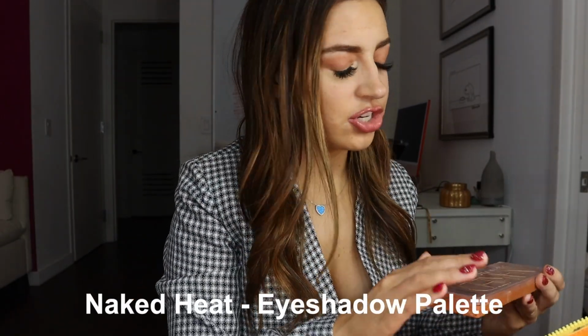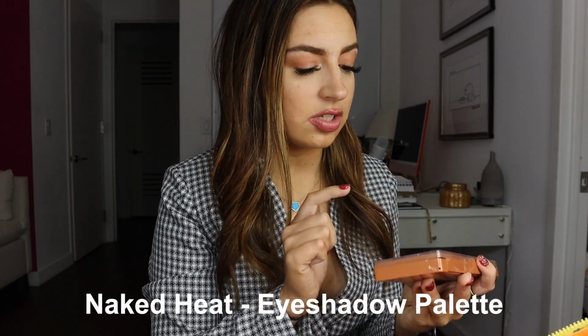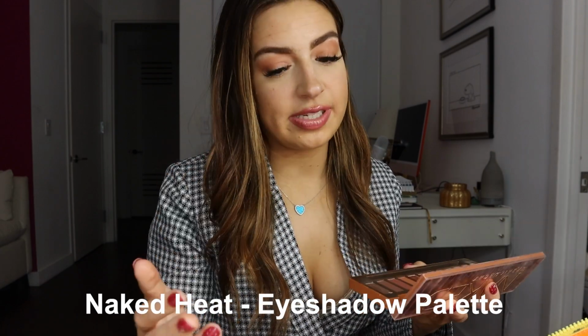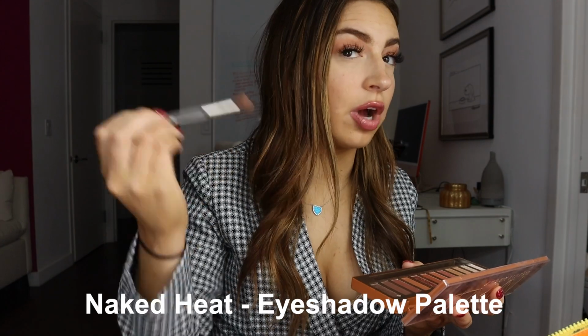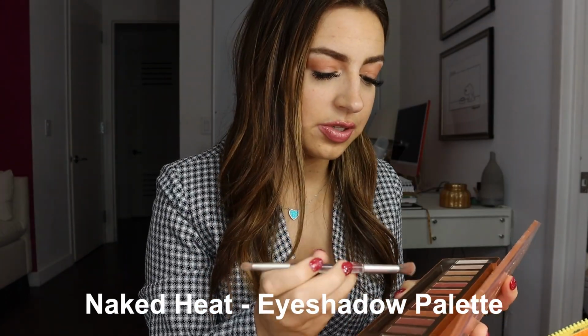Okay, oops. And then my favorite eyeshadow palette ever is Naked by Urban Decay, and this one is called Heat, which is also really warm shades, which I think once again do total wonders for my new color scheme that's going on. So these are the colors, warm tones, tutorial time.